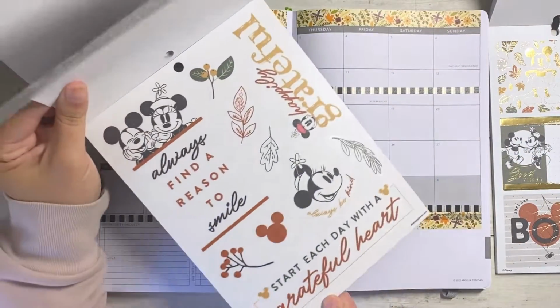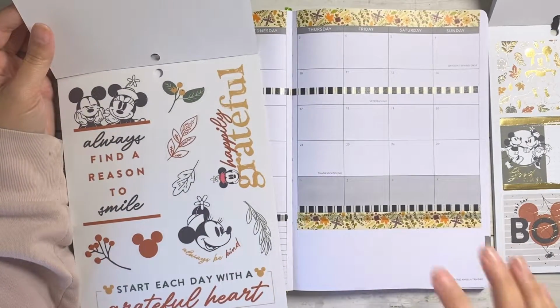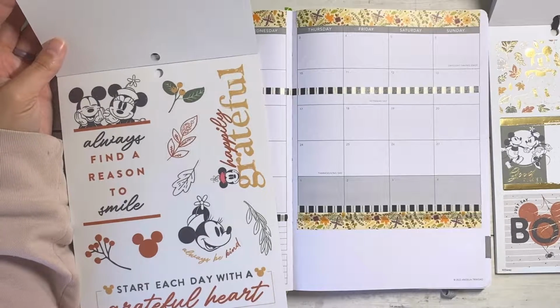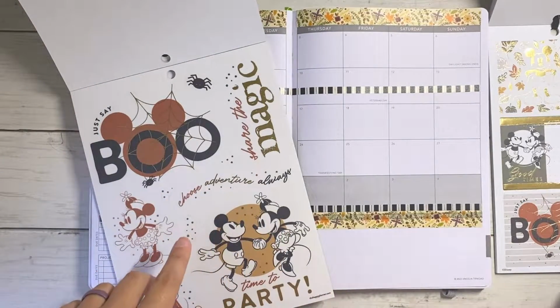I really like this one too, start each day with a grateful heart. And I feel like it would fit amazingly right there, but then it doesn't leave any space for anything else. So I'm just trying to figure out how I want to tackle this. I'm really loving this Choose Adventure Always. And I think I want to put it down here.